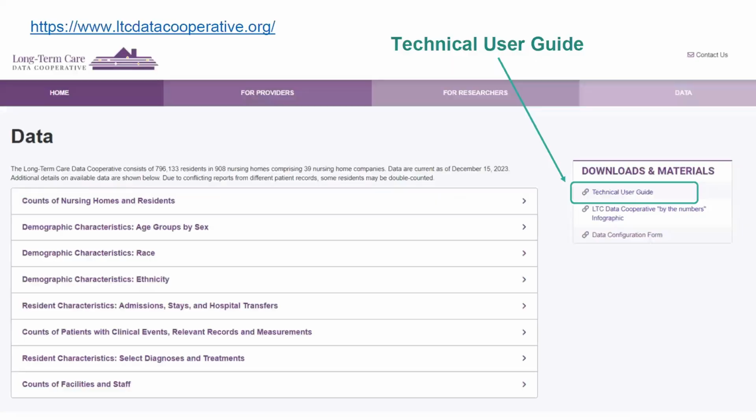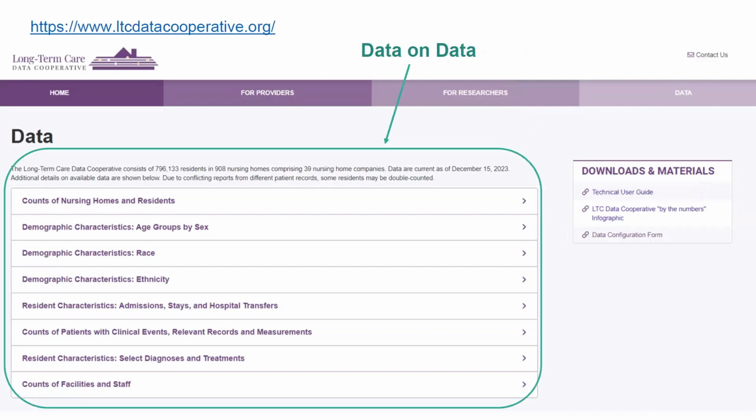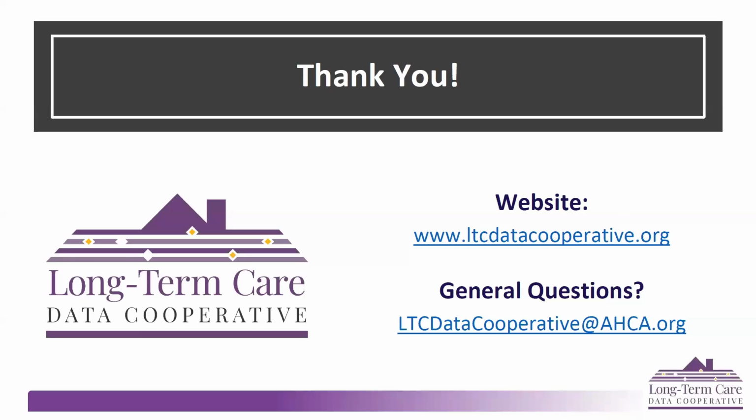So we have a website that we would encourage everybody to take a look at. The URL is up here on the top left, ltcdatacooperative.org. And we have a copy of the technical user guide there, which provides more detail on individual data domains and variable fields. And then we also have some descriptive characteristics of the actual data that are available there as well.